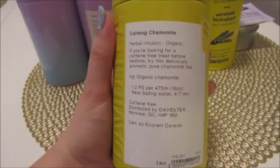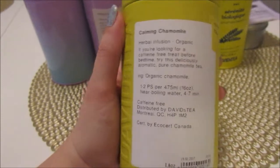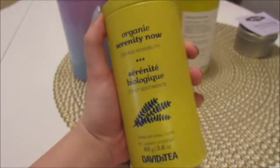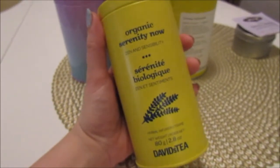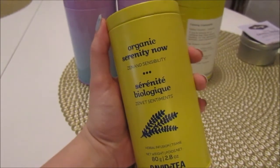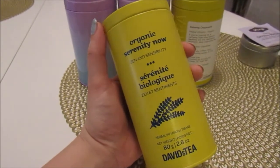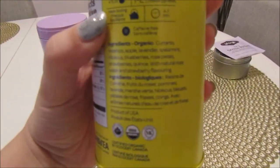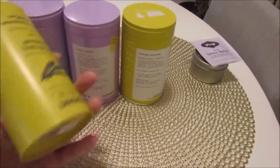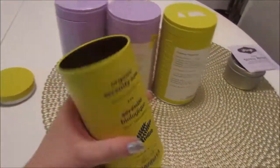Since chamomile is super effective for me, I love just a straight cup of chamomile. This is another option, Serenity Now. This one also has some floral elements to it, but the relaxing ingredient in this one is the lavender. Also has strawberries and blueberries and currants and stuff. My grandma tried this tea and she said that it's the best tea she's ever had, so she approves.